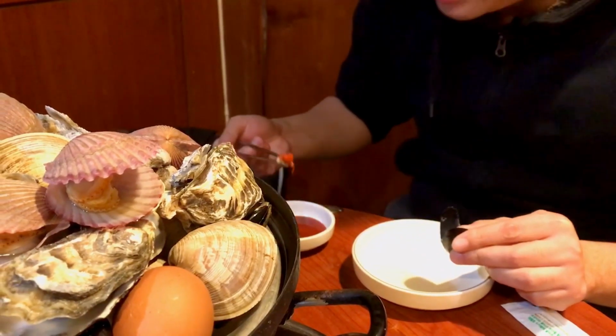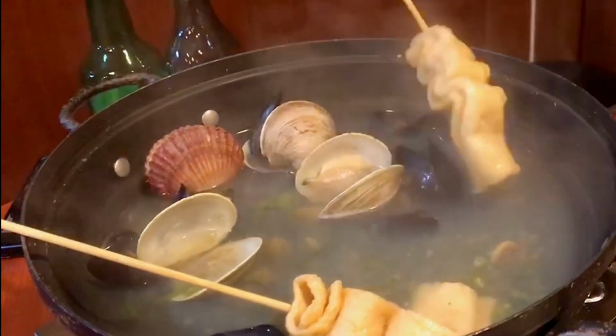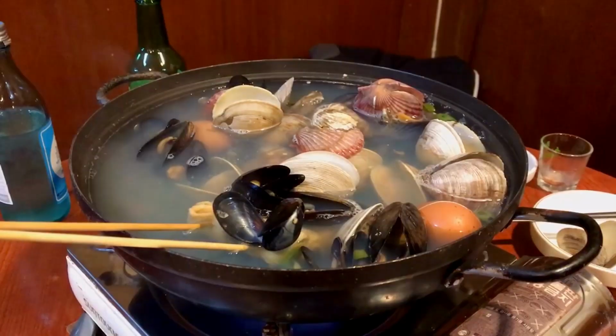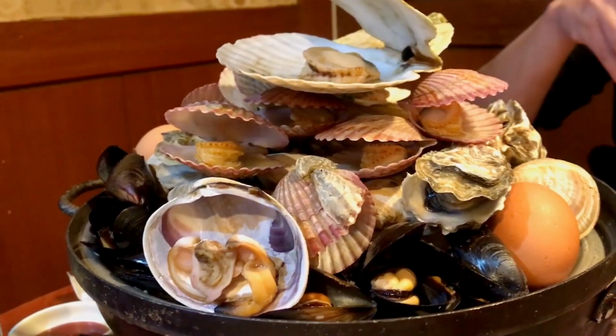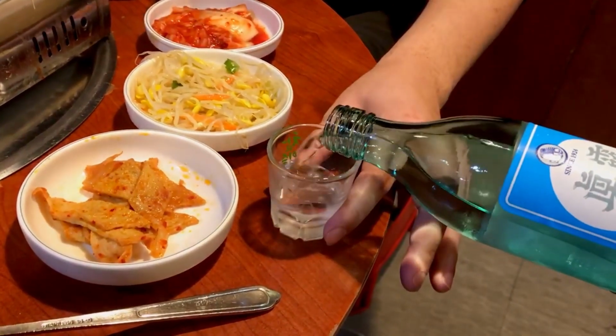The winter is the best time to enjoy steamed clams because they're in season and also because it's definitely a cold weather dish. It's also fun because you get three different eating experiences in just a single dish. So if you're looking for new Korean food to try, see if you have any places nearby specializing in Korean steamed clams. And don't forget the soju.